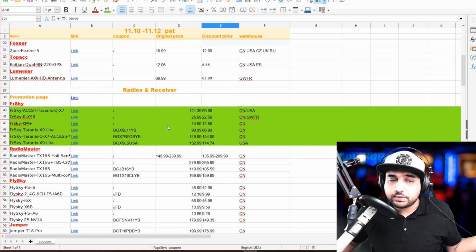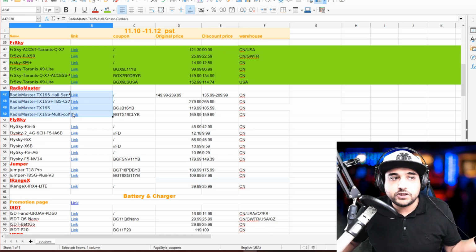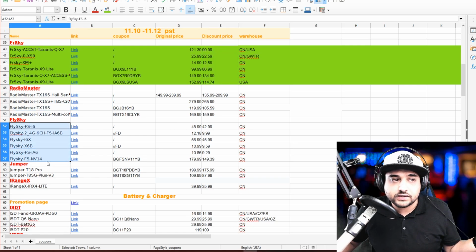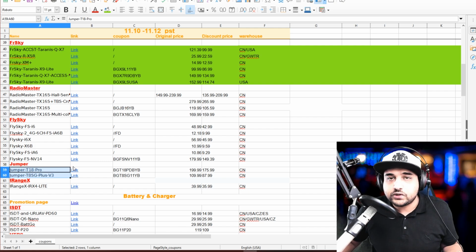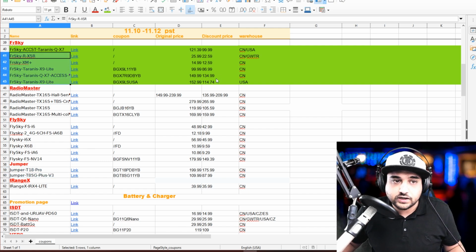FrSky, I know many of you probably don't like FrSky now because of the bullshit they've done, but it's still a good product at the end of the day. It's very reliable and you have good support on it. That's why I highlighted those, because I don't have much experience with Radiomaster, neither the FlySky new stuff, neither the Jumper stuff, so I really can't speak about that. So that's why I just highlighted the FrSky stuff.